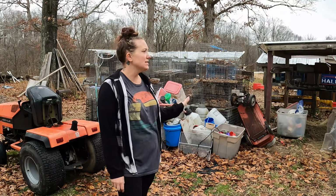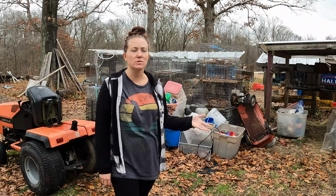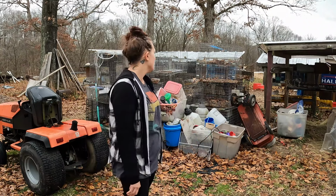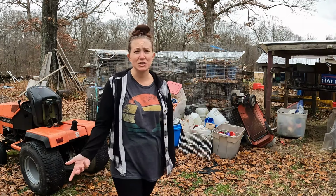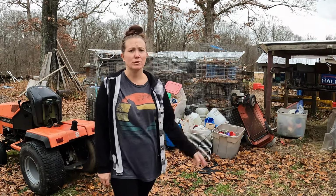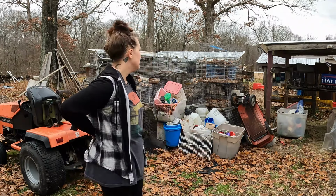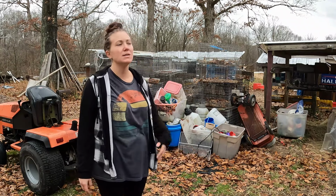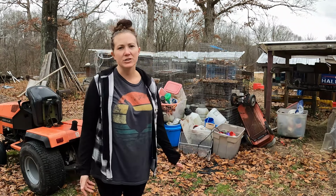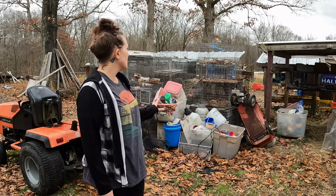I was originally going to wait until Papa Bear had the bunny barn completely enclosed with storage and everything, but I don't know what's in these bins. Most of it's been donated to us from several different people over the course of this year, and I just need to see what I can salvage for our use, what needs to be donated, and if there's anything that just needs to be trashed. So that's what I'm going to start on.